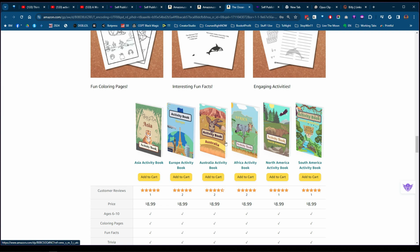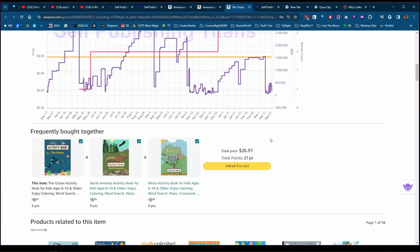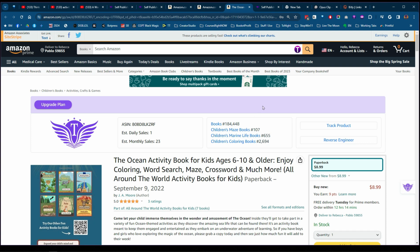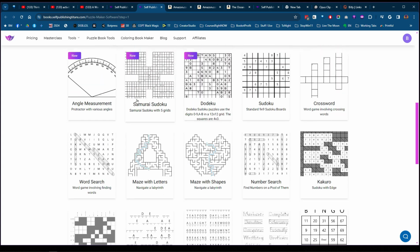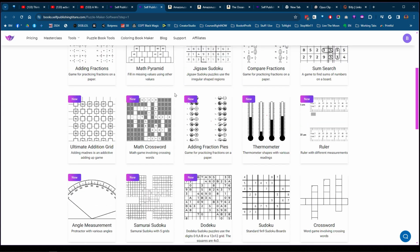And then he's selling his books underneath. And all the covers are so simple. All right, obviously we're not here to steal from this guy, but I want you to see how simple it is to make an activity book. And when you have quality products like these pages here, then you will be able to make books for all different grade levels.